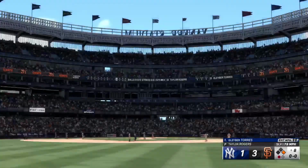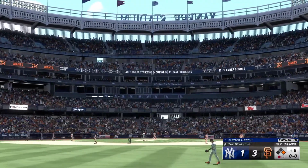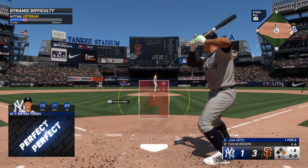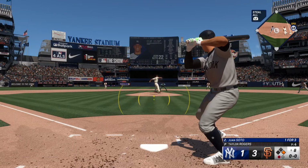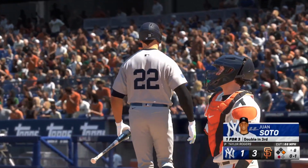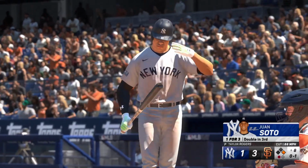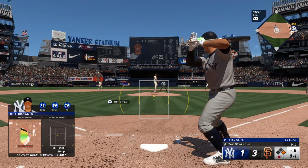Couldn't have timed it up any better than that. Just a cookie down the middle. I mean, those are the ones you dream about. The ones in the cage, you're just hoping you get in the ball game. Right down the middle, not a whole lot of velocity, right on top of it. And now here is Juan Soto. Fought off foul. With the tying run at the plate, and we're in the top of the 8th.